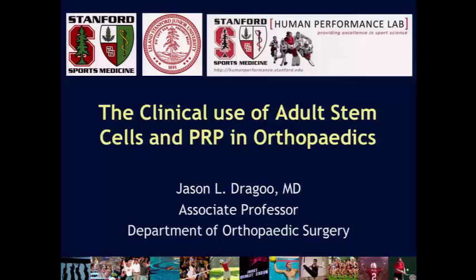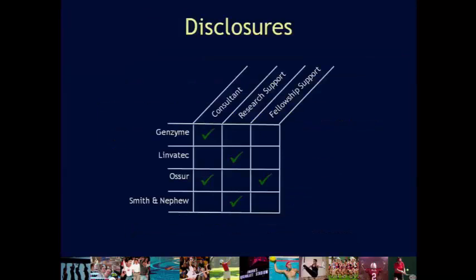Please look at those, and also some of you may have additional questions about your own practice, the use of PRP, the use of stem cells in your own practice, and honestly, I'm here for you guys. Pull me over at the end of this talk and we could talk more. And the last thing is, we'll have to talk a little bit quickly because there's a lot of ground to cover. So ready? Here we go.